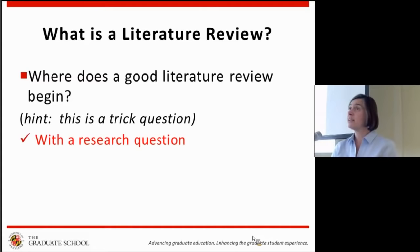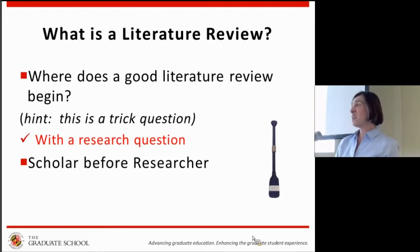That was my, get it? You're dipping in your oar. There's my image. And the other way to think about this is that a lit review is evidence that you're a scholar before you're a researcher. And for some of your fields, that may not seem right, right? Those of you that are doing very applied fields, where you're in labs and you're doing your own research, you feel like you're a researcher first. But of course, you're still entering into that parlor of discussion and need to know what's happened beforehand. And in the lit review, you're just kind of explaining what's happened beforehand too, right? So the lit review is showing that you've been a scholar before you were a researcher, right?